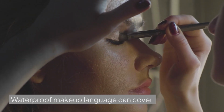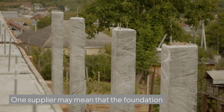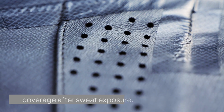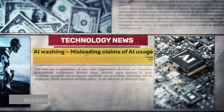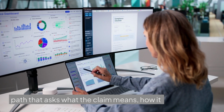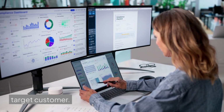Waterproof makeup language can cover different realities. One supplier may mean that the foundation resists light moisture. Another may mean that it maintains coverage after sweat exposure. A third may use waterproof as a broad marketing term without providing evidence. The buyer therefore needs a verification path that asks what the claim means, how it was tested, and whether it matters for the target customer.